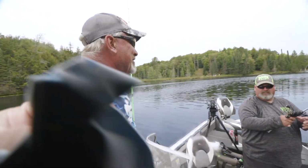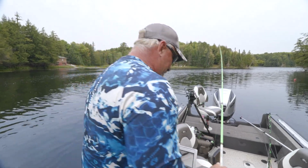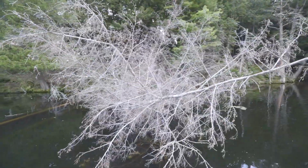There, I beat you to that stump. I cast right up on him right here. Yeah, that had to be one here. Come on. It's getting outrageous. There should be like 5 or 6 of them under there.